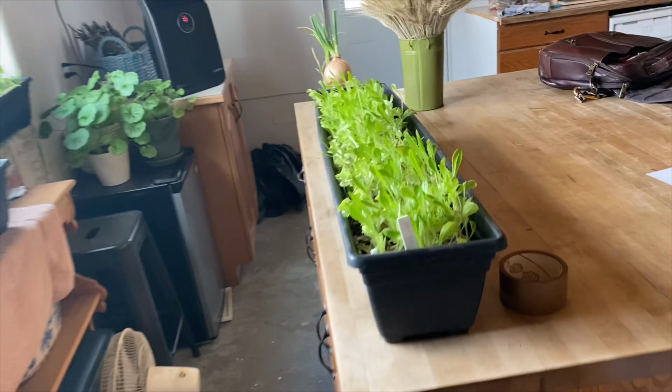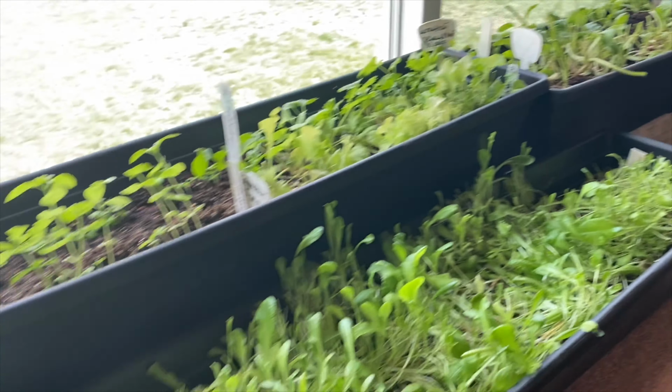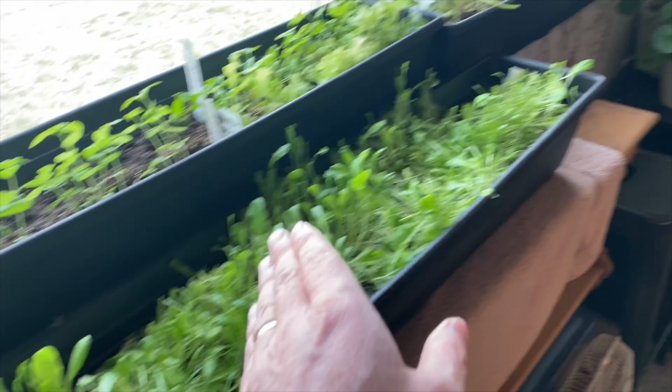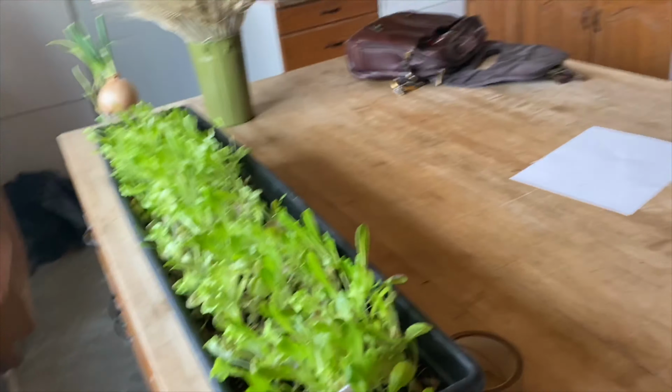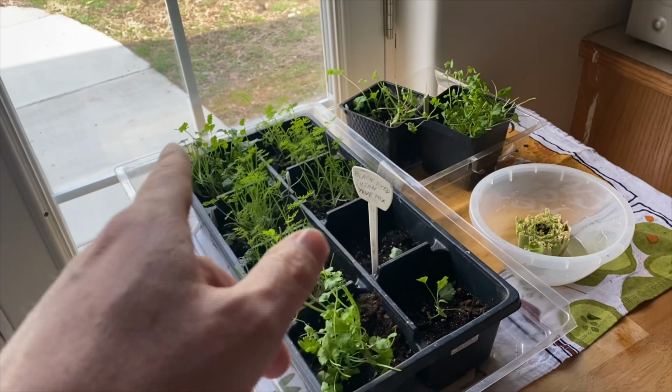But here's our salad. We just grow this stuff throughout the winter and eat it. I mean, we basically get all of our greens from it. And here is just some herbs. And I thought we'd go take a look at the seedling room.